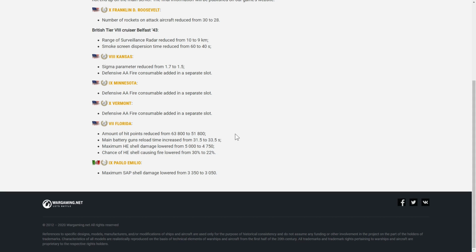And then the other three changes affect her main battery performance. So her reload on her main battery is being increased from 31.5 to 33.5 seconds. In fact, in the update within the last couple of weeks, her reload was nerfed from 30 seconds to 31.5. So this is a second nerf to the reload. The alpha on the HE shells is being reduced slightly by 5%, from 5,000 to 4,750. And then lastly, the chance of fire from the HE shells is being reduced from 30% to 22%.